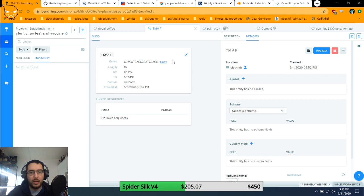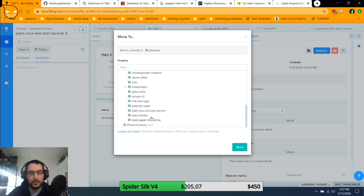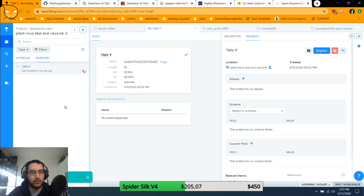Oh, actually, I can just move this. Never mind. So I'm going to put this here. Move. And that should actually move it into the right folder. Good. Wonderful.